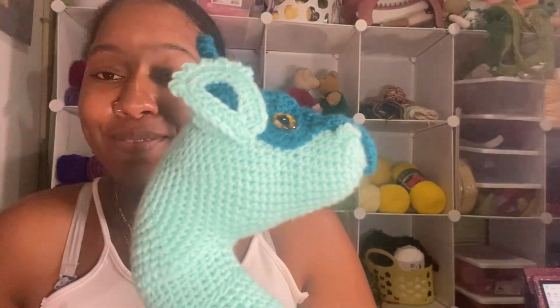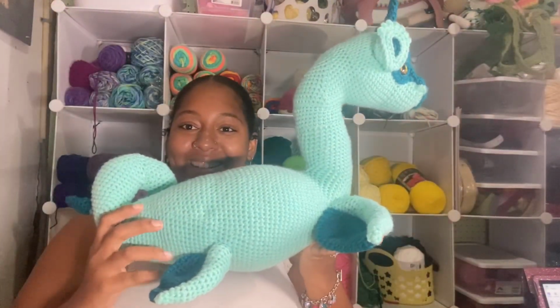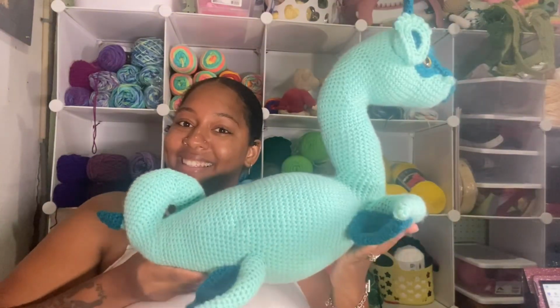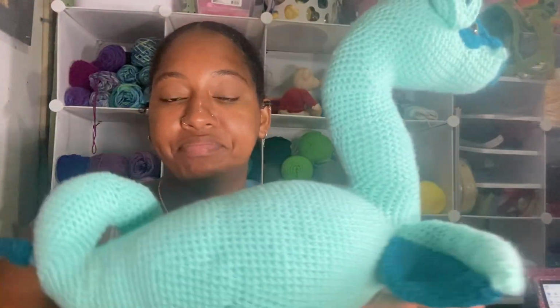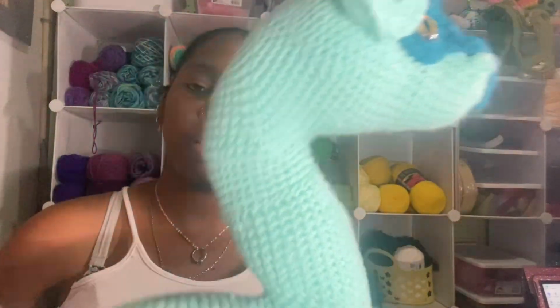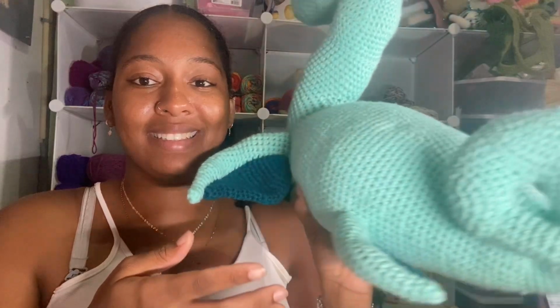And then the last one-off that I want to talk about is Nessie. So Nessie is a very massive Loch Ness monster. And she has more than 16 hours of labor in her, from the details on her face and her flippers to her tail.